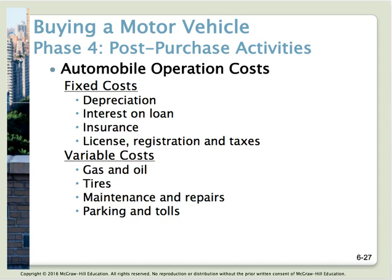Costs that are associated with your vehicle, some of those are fixed and some of those are variable. Your driving costs will depend on two main factors. One is the size of your automobile and the other is the number of miles that you drive. The largest fixed expense is associated with depreciation.